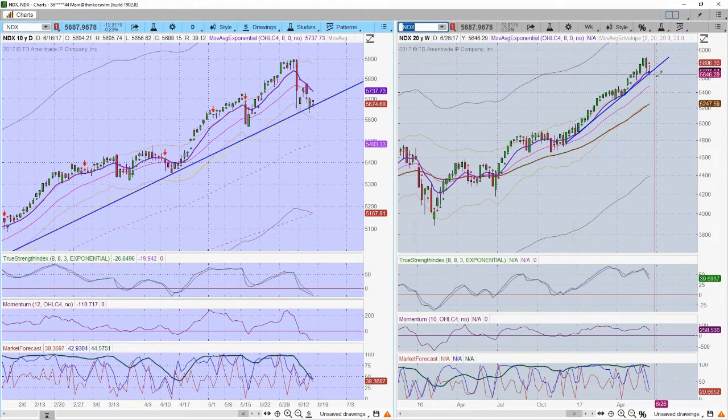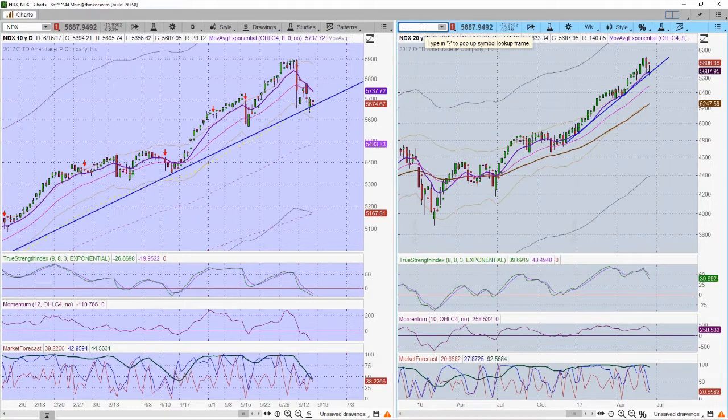Where might it fall to? Well, of course, you've got the 5,600 level, and then you also have support down here at the 5,490 level. Important areas to go ahead and just mark on your charts, so as the NASDAQ gets down there, you can be taking action on the QQQ, or TQQQ, or the SQQQ.